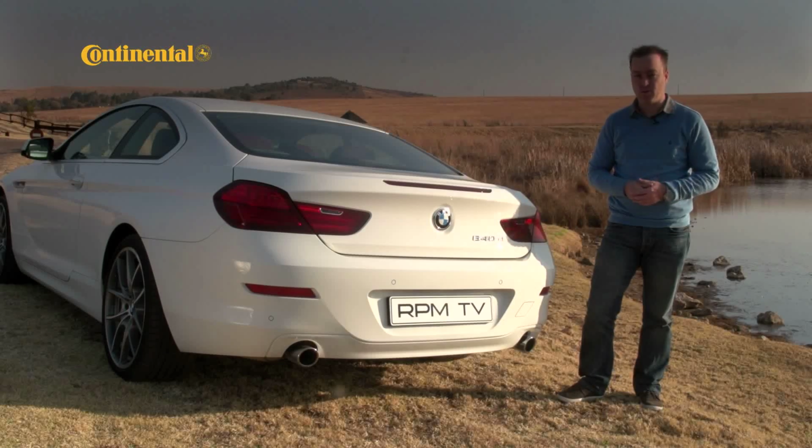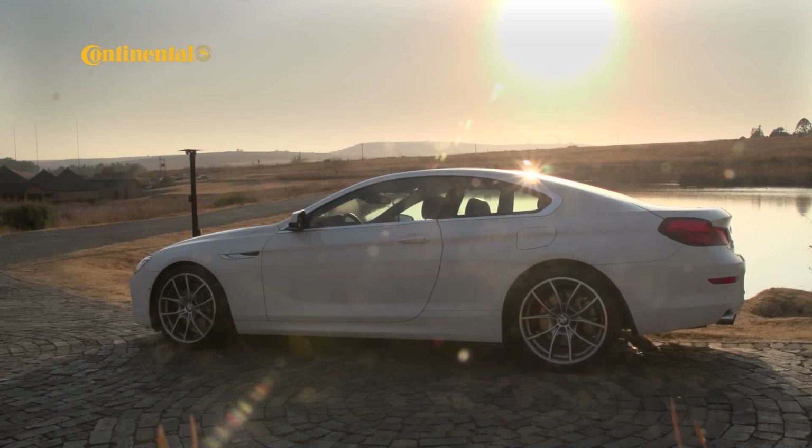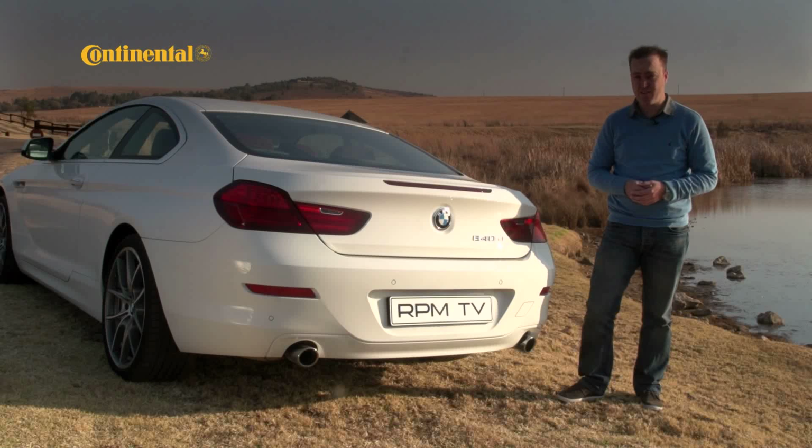It is a capable cruiser, it is very luxurious, and a subtle diesel soundtrack means there's nothing to distract from what is a very smooth package. For me, the 640D makes the most sense out of the entire range. It's got everything that you get in the petrol models, plus the added luxury of not having to fill up that often.